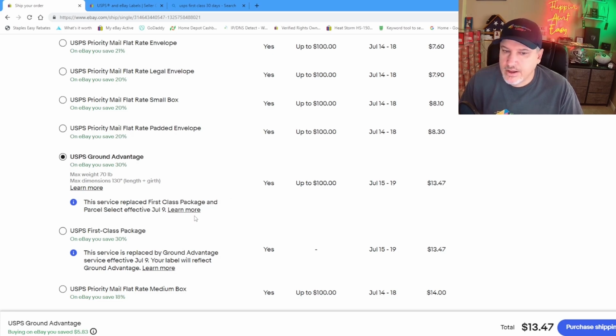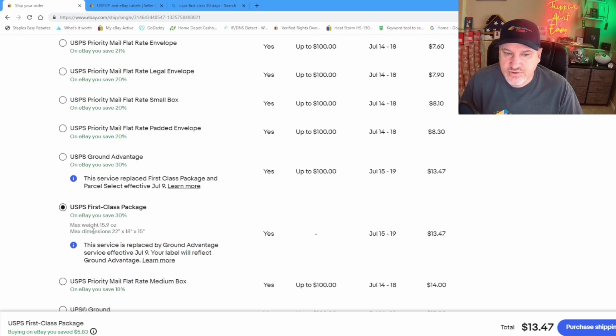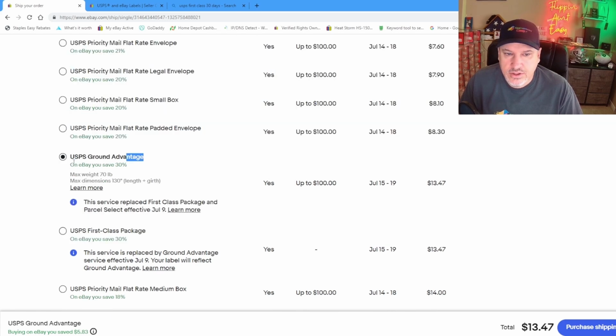Now, you guys are using first class package rates even if it's under a pound, and it's a good idea to stop doing that. Start using only the USPS Ground Advantage option, whether it's under a pound or over a pound. Up to 70 pounds is the max weight.